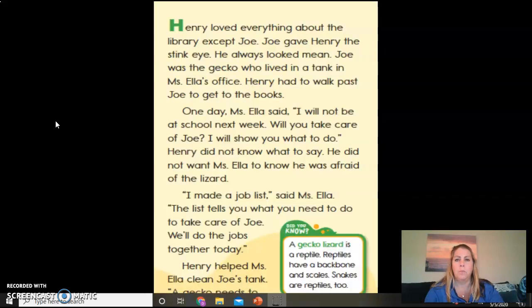Henry and Joe. Henry loved everything about the library except Joe. Joe gave Henry the stink eye. He always looked mean. Joe was the gecko who lived in a tank in Miss Ella's office. Henry had to walk past Joe to get to the books. One day, Miss Ella said, "I will not be at school next week. Will you take care of Joe? I will show you what to do." Henry did not know what to say. He did not want Miss Ella to know he was afraid of the lizard.